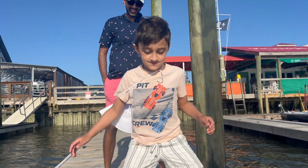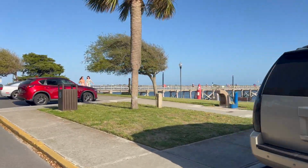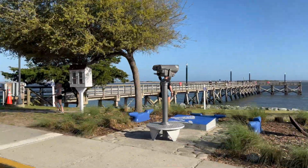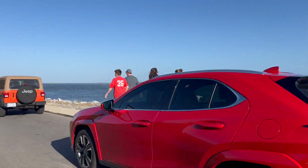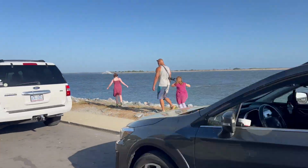Southport is just a cute little town. They have this nice little pier you can walk out on. There's this road along the waterway that we'll usually drive by on our way back to the ferry, back over to Carolina Beach. They have a nice little downtown as well. We didn't have time to stop this time because we wanted to catch that last ferry across.